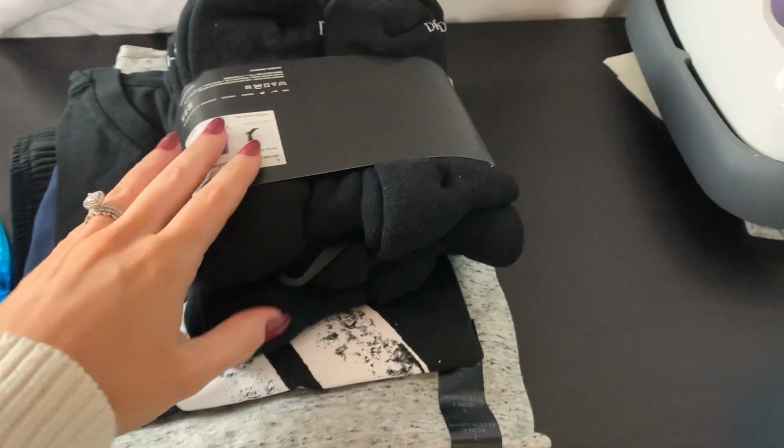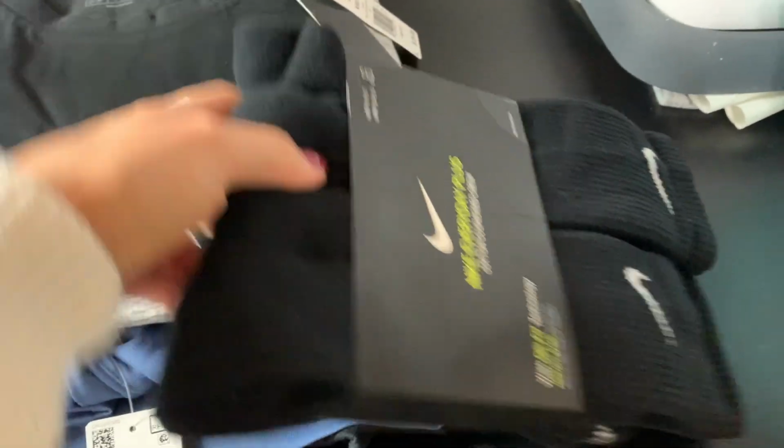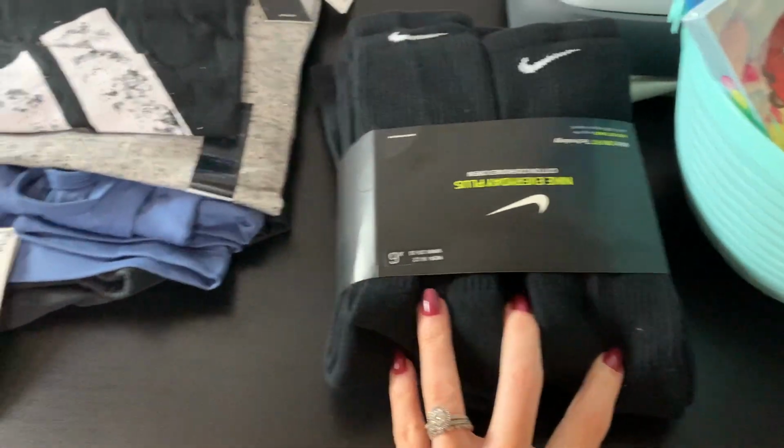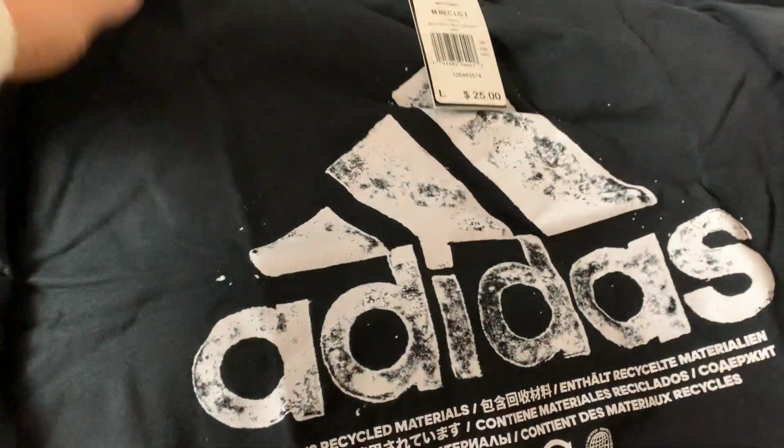And then my son, I got him new Nike socks because he goes through them pretty fast. He wears holes in them really easily, and he loves these. So I got him a pack of those. I got him this Adidas t-shirt, which I thought was really cute. He really likes the brand Adidas. That's the kind of shoes he wears.